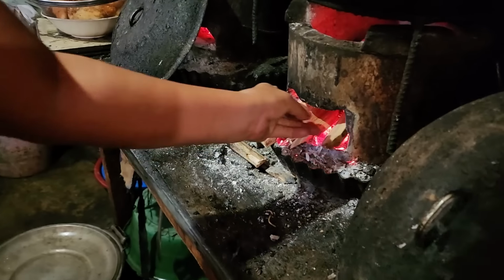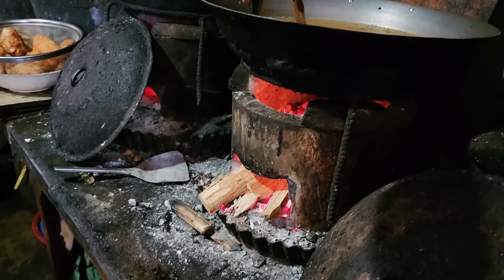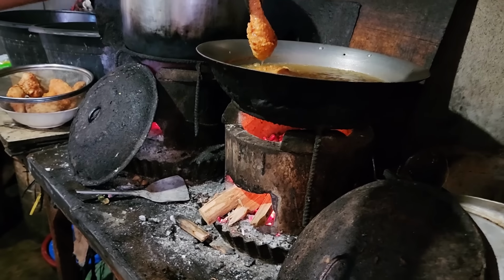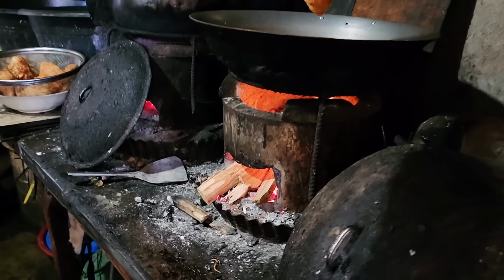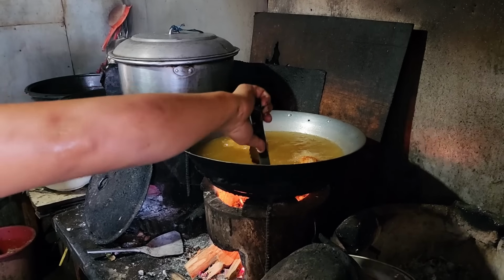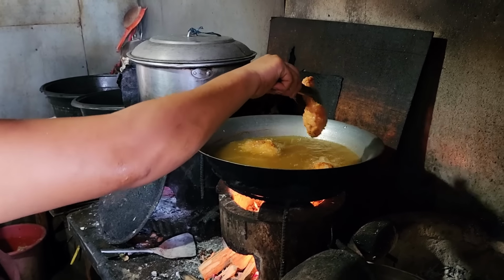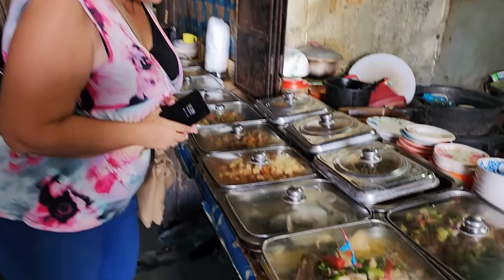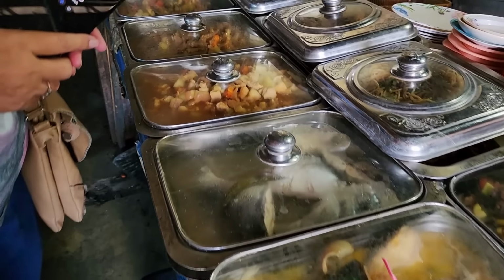Look at how it's actually made. Oh, wow. It's in a wood fired pot. That is so cool. Frying the chicken on wood. That's gonna be delicious. Wood-fired oil-fried chicken. Well, it's not just fried chicken that she's got there. She actually has tons of stuff out here. Wow.